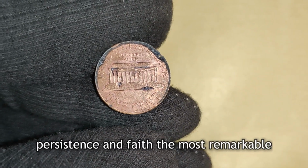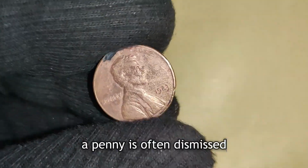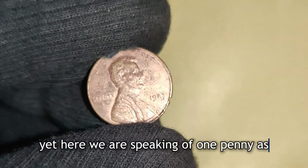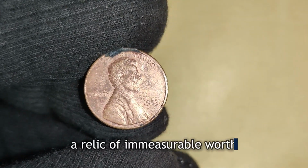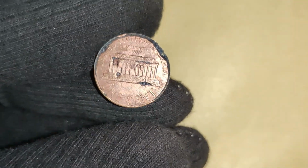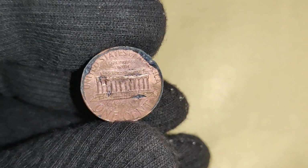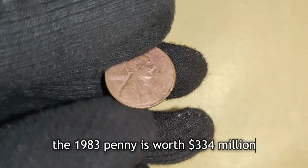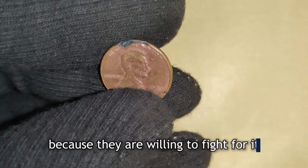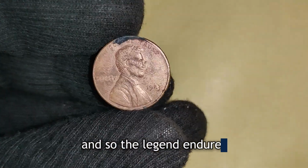The most remarkable thing is how a coin so small, so common, can inspire such passion. A penny is often dismissed, discarded, left on sidewalks, or tossed into fountains. Yet here we are, speaking of one penny as though it were a diamond, a relic of immeasurable worth. That is the power of story, the power of history, and the power of belief. It shows us that value is not inherent in metal or design, but in the meanings we attach to them. The 1983 penny is worth $334 million not simply because of its rarity, but because people believe in its story, because they are willing to fight for it, to dream about it, to assign to it a significance far beyond its physical form, and so, the legend endures.